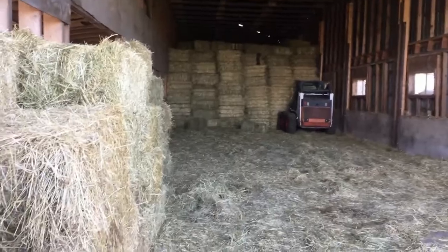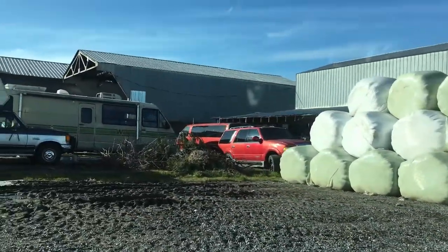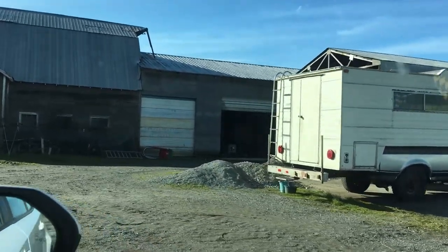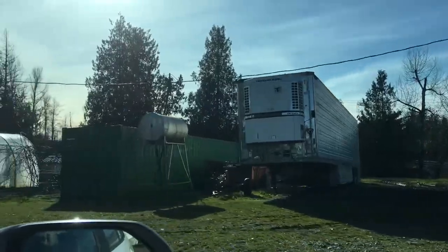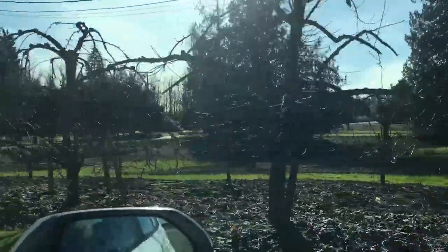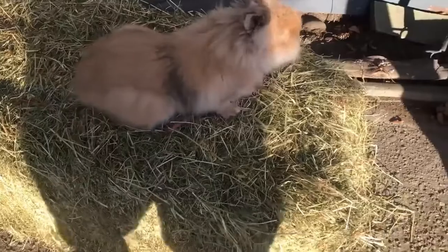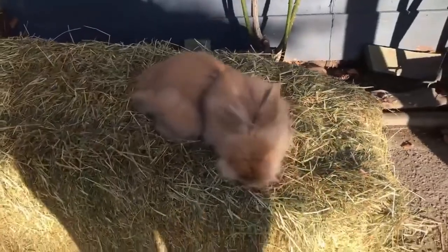Inside the barn, you can see the bales of Timothy hay piled almost to the ceiling. The rabbits would love to play in here. With the hay in the trunk, we say farewell to the farm and start the drive back home. Here's Fred inspecting the new food. He gives it his seal of approval.